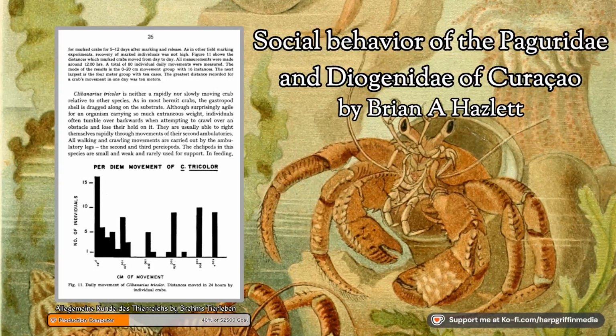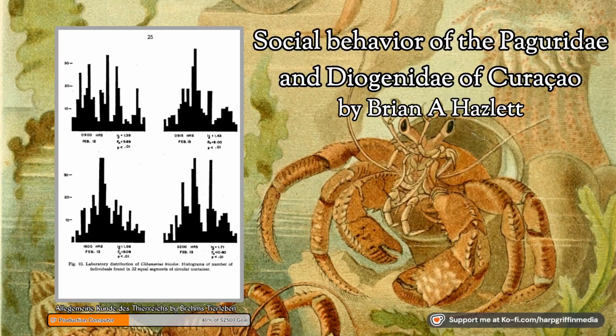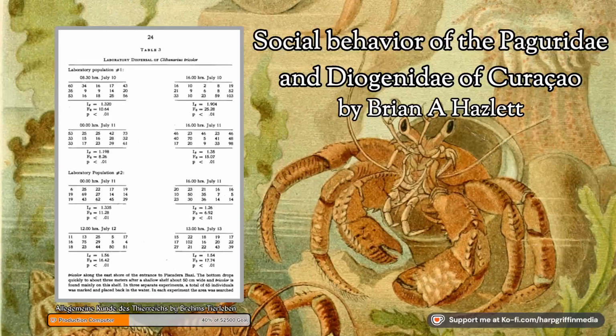The greatest distance recorded for a crab's movement in one day was 10 meters. Table 3. Laboratory dispersal of Clibanarius tricolor.